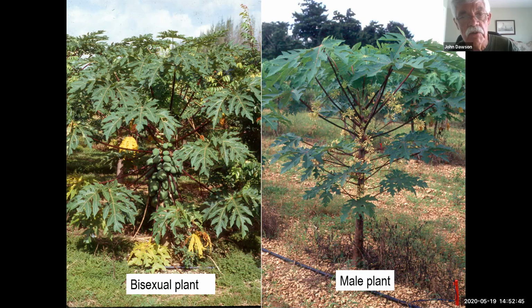It doesn't take as long for the tree to come up, but if you plant a seed and what you see is nothing but male flowers, like the one on the right, you will not have fruit. And if you have a male and a female, that's fine. Only the female will put out fruit. What you're really hoping is that you'll get a bisexual plant, which will have both male and female flowers on the same tree.